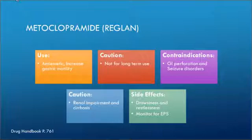So for precautions on page 762, look at your contraindications, of course: concurrent use with other drugs that increase extrapyramidal activity, or EPS, such as I mentioned with your Compazine.